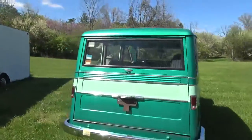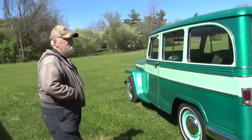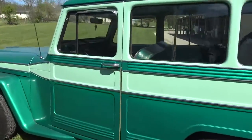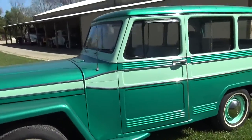What in the world do we have here? Well, it's a 1962 Willys Jeep station wagon. We've had this for probably about 30 years now.